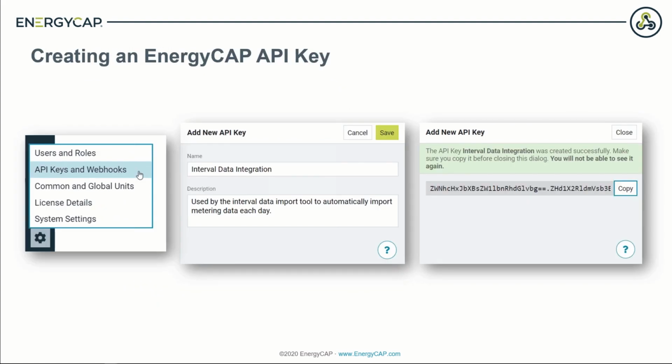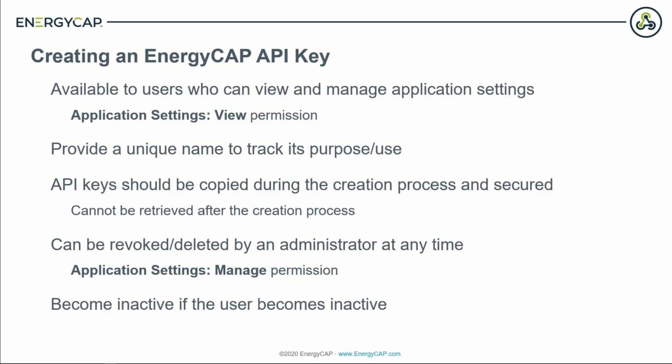So the process is very straightforward for creating these. This is a new feature that was available just recently in EnergyCAP. You can go to the system settings menu, select API keys and webhooks, create a brand new API key, and you can see a little wizard that walks you through the process. I'm going to show that to you in just a minute.